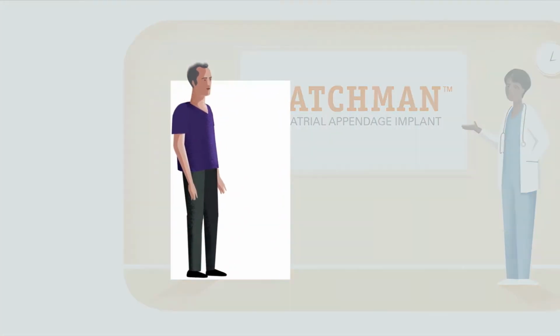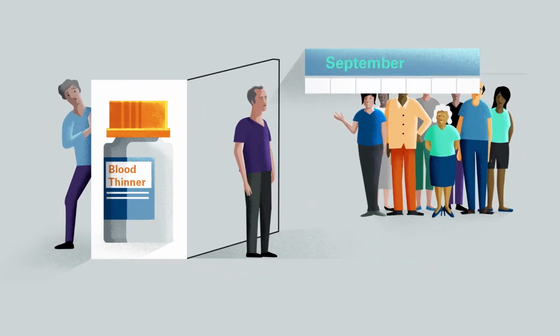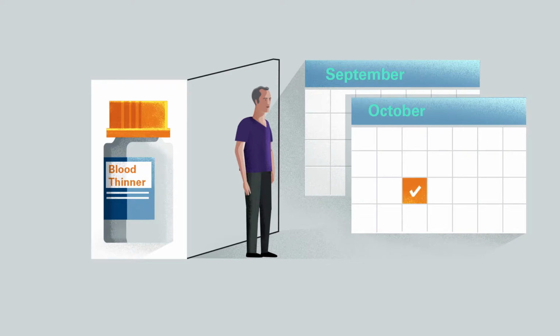In a clinical trial, 9 out of 10 people were able to stop taking warfarin just 45 days after getting Watchman. Now, Dr. Rosenbluth describes the Watchman procedure.